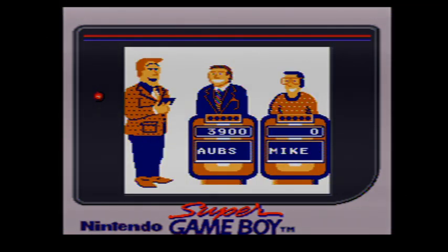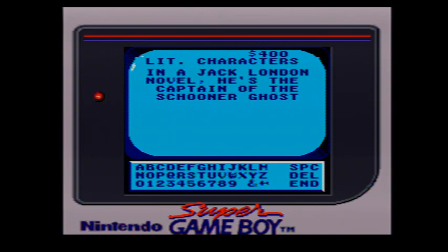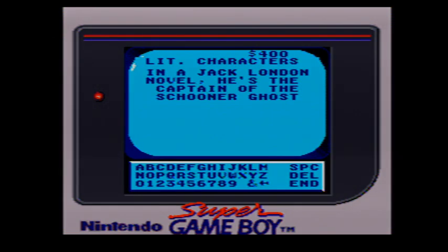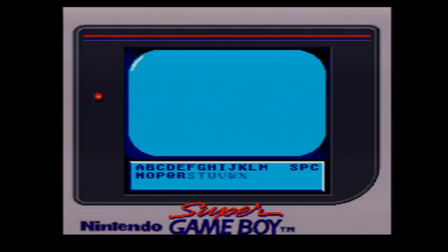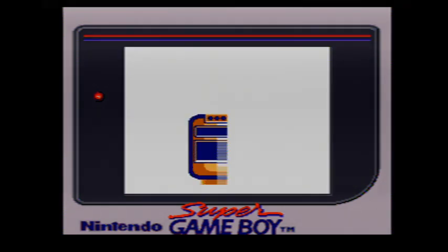Literary characters for 400. In a Jack London novel, he's the captain of the schooner Ghost. Wolf Larson. Hamlet describes this country as a prison. Something is rotten in it, too. What is Denmark?